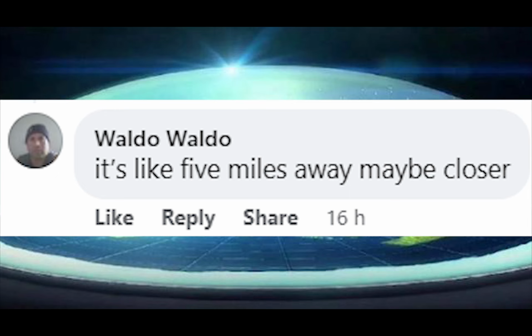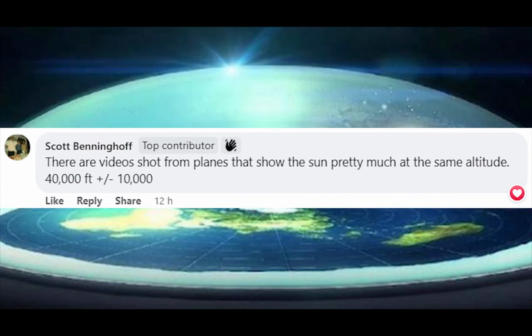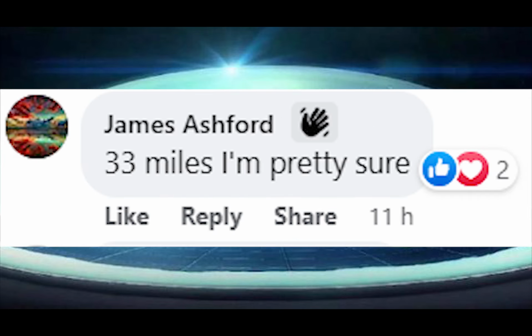It's like 5 miles away, maybe closer. Scott Binninghoff, a top contributor: There are video shots from planes that show the sun pretty much at the same altitude, 40,000 feet, plus minus more or less, maybe 10,000 feet less or more. James Ashford: 33 miles. I'm pretty sure.